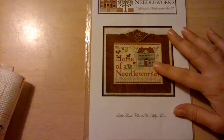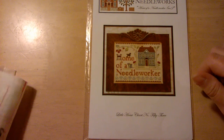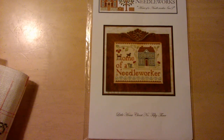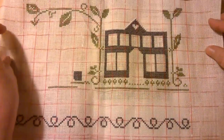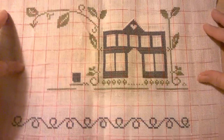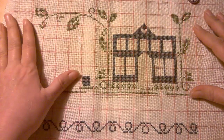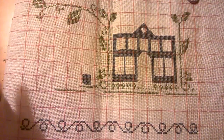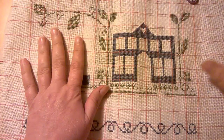But as I mentioned, I started this on January 1st, and Saturday, not yesterday, but Saturday last weekend, I had done everything with the blue and the green, as you can see. Is it in here, all of it? I believe it is, yeah. So I had done all the blue and all the green, and I couldn't get further along because at that point, I didn't have the rest of the threads.